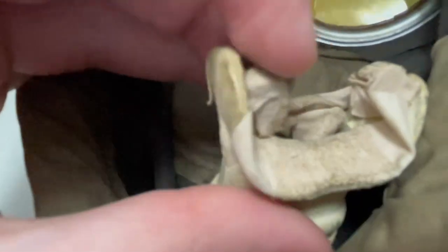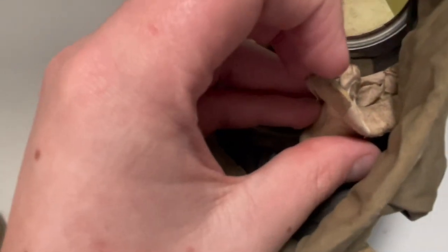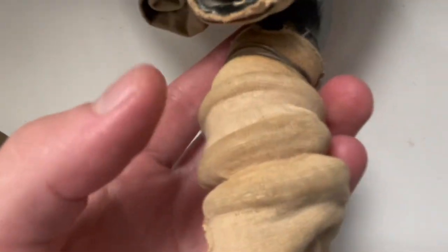And here is the mouthpiece. You'd breathe in and breathe out using this right here. Think of it like a snorkel. Obviously, you'd breathe in through the hose, breathe out through the non-existent XL valve.